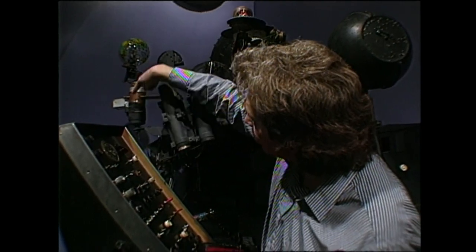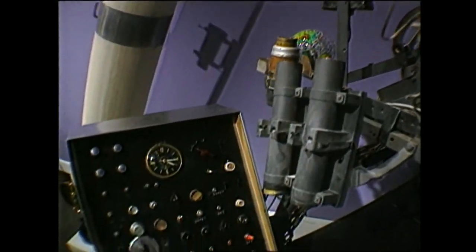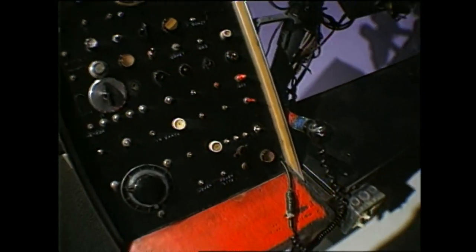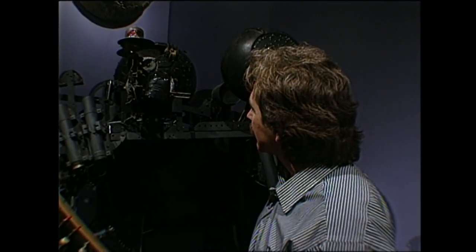This is the top of something, who knows what. The lamps, the lenses were all out of old World War I and World War II bomb sites. The motors to run things were from old sewing machines, old clock motors that he took out of old broken clocks.